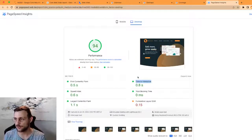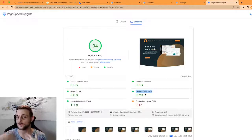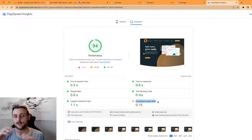They have a bit different names, but basically, this is the first one we mentioned, the loading time. Then you have total blocking time. This is the second one about the time to interactiveness, and the last one, cumulative layout shift. You see here we could do a bit better, meaning some elements are loaded and they change how the website looks. So that's something we could improve on a bit.